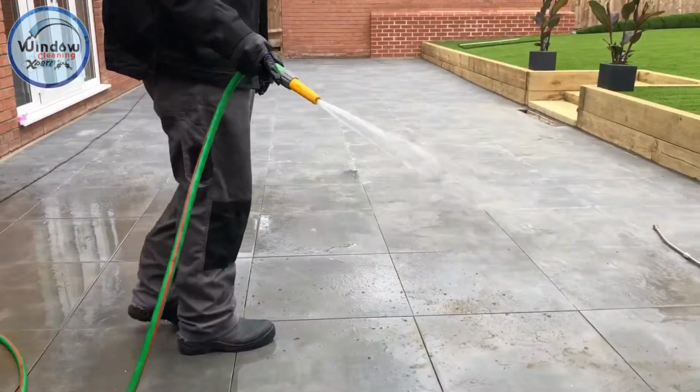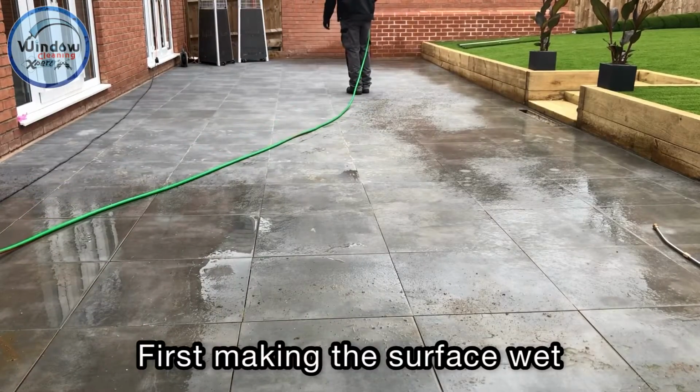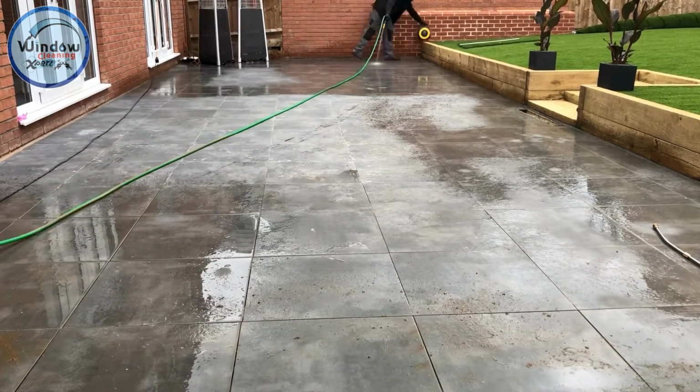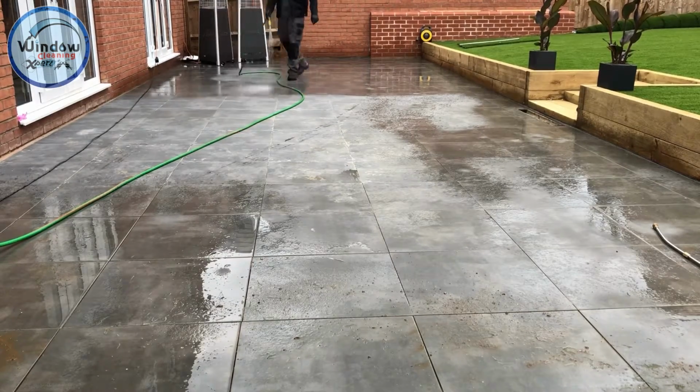Whatever I couldn't remove with the dirt blaster, I applied hydrochloric acid, which made it easy to remove them. Finally, I gave a wash again with liquid and rinsed the patio, and it looked great without any cement marks and stains.